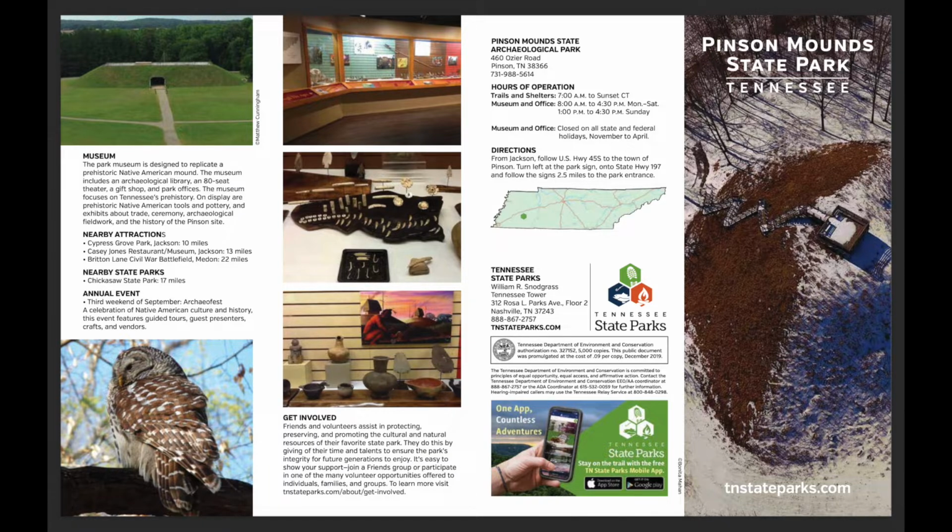This is going to be part 1 of 3, and we're going to concentrate on the visitor center in this one. And then in the next 2, we're going to get into the park itself.